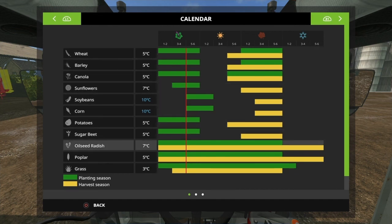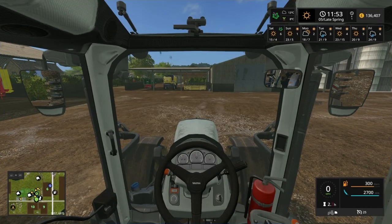So, I think what we're going to do is a field of oilseed radish and a field of wheat, because oilseed radish is harvestable right up until the end of autumn, so that one field we can just replant oilseed radish, and then we can do barley, harvest it at the end of summer and replant it in autumn. Same with the wheat even, which is what we're going to do in field 10. Field 9 will be oilseed radish.